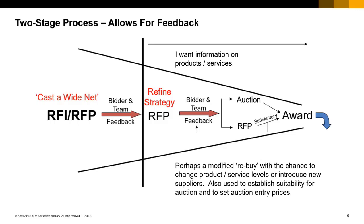As my sourcing process becomes more complex, I move to a two-stage process. This gives me the chance to assess the competitive nature of my supply base, therefore to determine the suitability of an auction at final stage. It may be that I'm introducing new suppliers or products or services, so I take the first round to gain market information and ideas. It also gives me the chance to give feedback to bidders in between rounds.